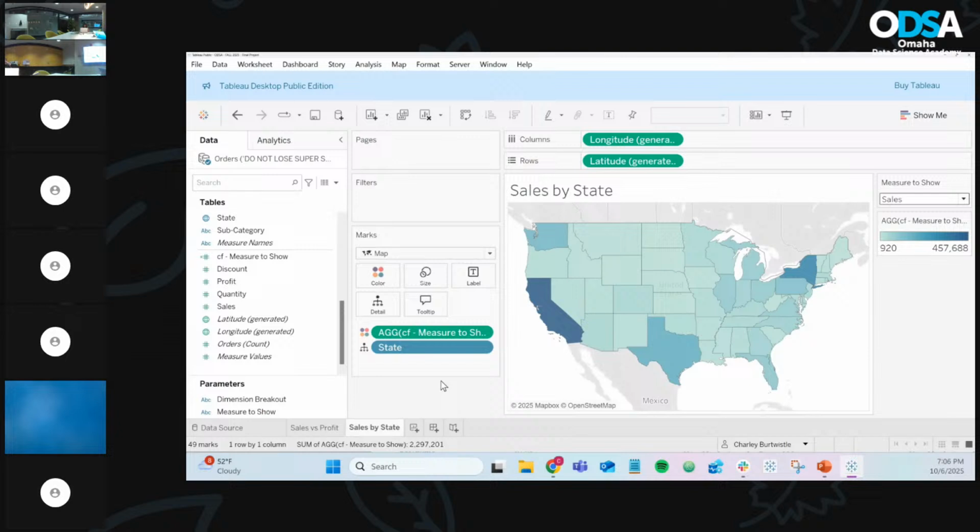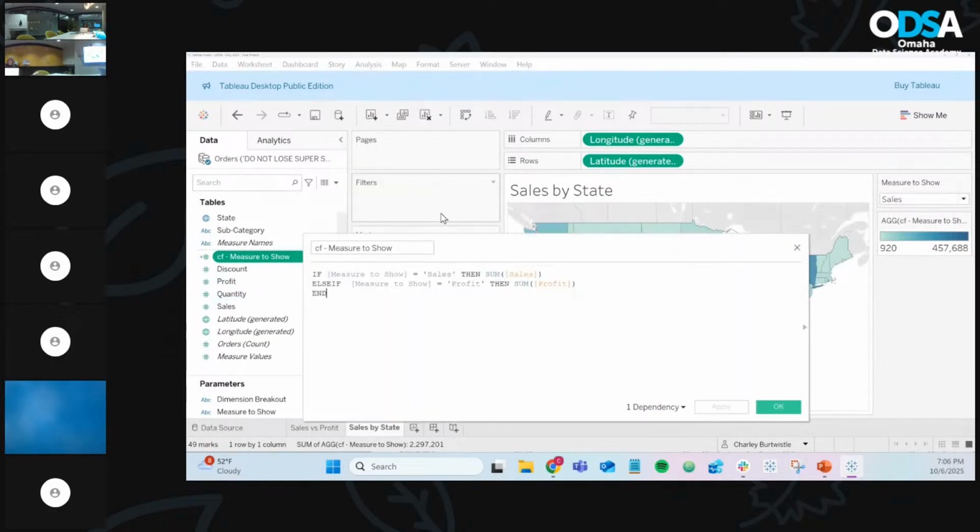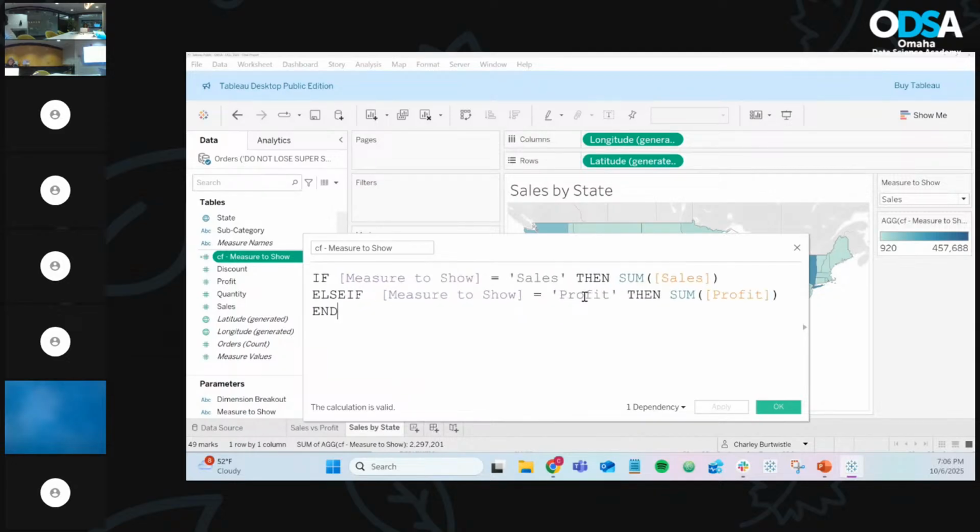I'm going to go back through and open everything back up. I'm just trying to make sure that we're tying the whole picture of why we changed that back to the output we're trying to make. In our measure to show, this is what that calculation should look like. It should be exactly the same as we had before, just with parentheses around our sales and our profit.